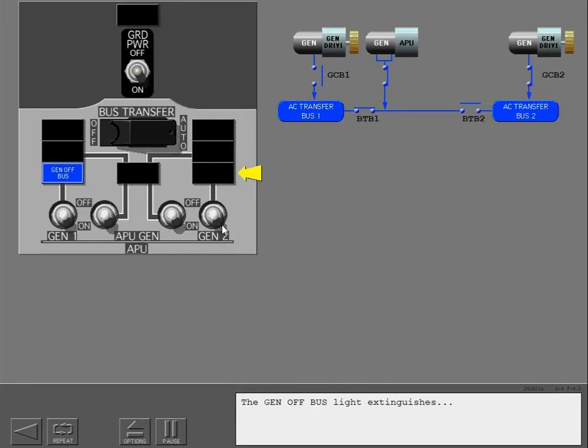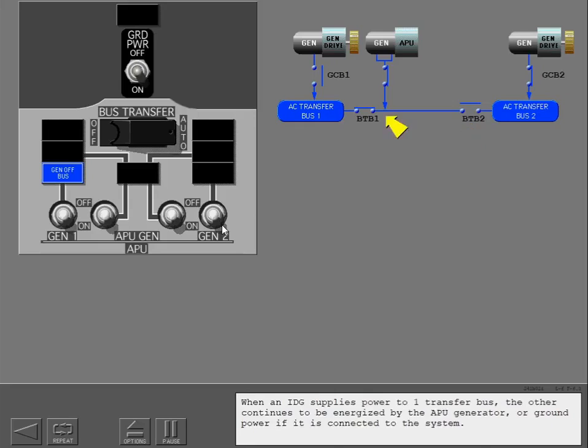The generator off bus light extinguishes, and the bus tiebreaker opens. The number 2 IDG supplies power to transfer bus 2. When an IDG supplies power to one transfer bus, the other continues to be energized by the APU generator or ground power if it is connected to the system.